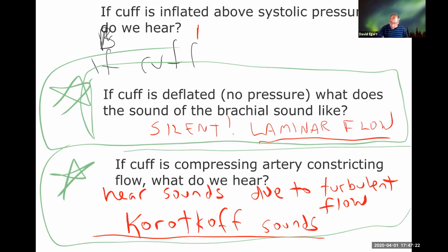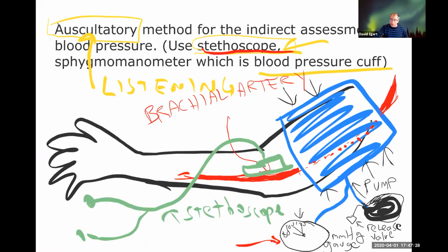Again, go back to this picture here. I really want you to think about it in terms of, if I have the pressure in the cuff higher than the systolic pressure of the blood coming in, why am I not going to hear anything? It was compressing the artery when we heard the sounds of Korotkov as well. Will blood flow be cut off? Yeah, the blood flow is totally blocked. So if the pressure in the cuff is stronger than the systolic pressure, then even though the blood is trying to push underneath, it can't make it. So nothing comes out the other side. It's silent because there's no blood flow at all.